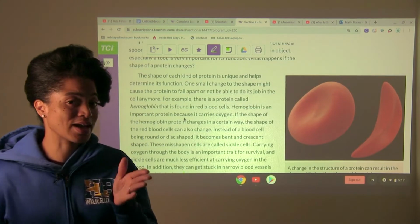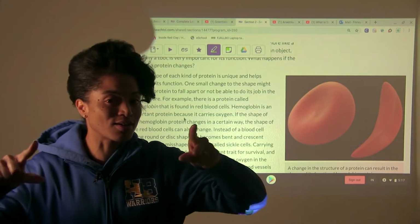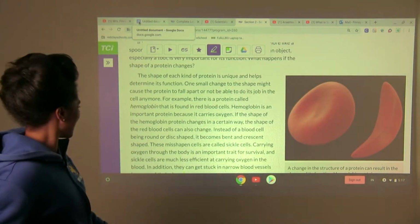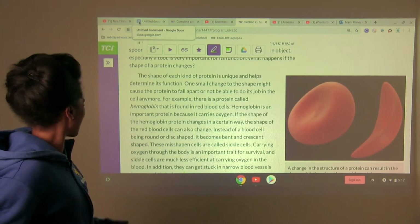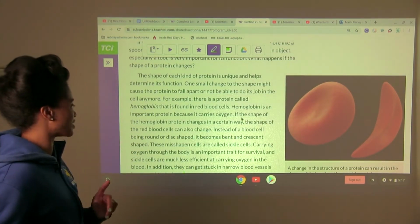What is it called? Hemoglobin. One more time. Hemoglobin. It carries what? Oxygen. Learn something new every day. Hemoglobin is an important protein because it carries oxygen.